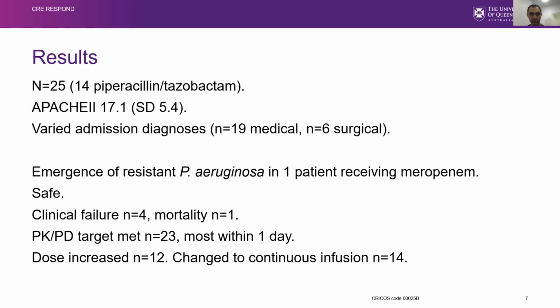4 patients failed their antimicrobial therapy and 1 patient died, which would not be particularly exciting in this patient population, whereby it's quite common that antibiotics need to be escalated, and in many ways it's almost surprising that only 1 patient died in this particular patient cohort.